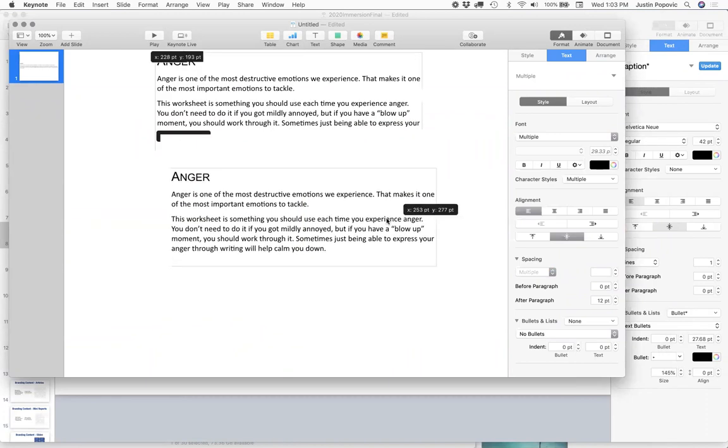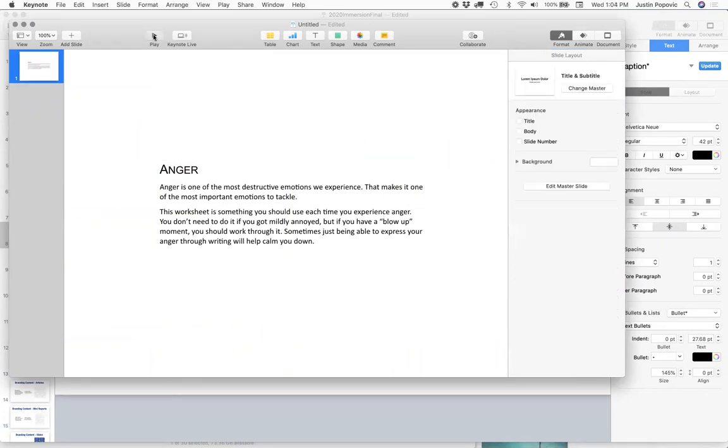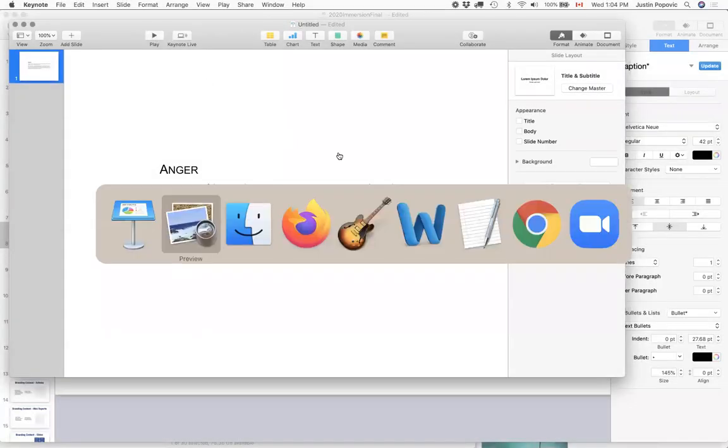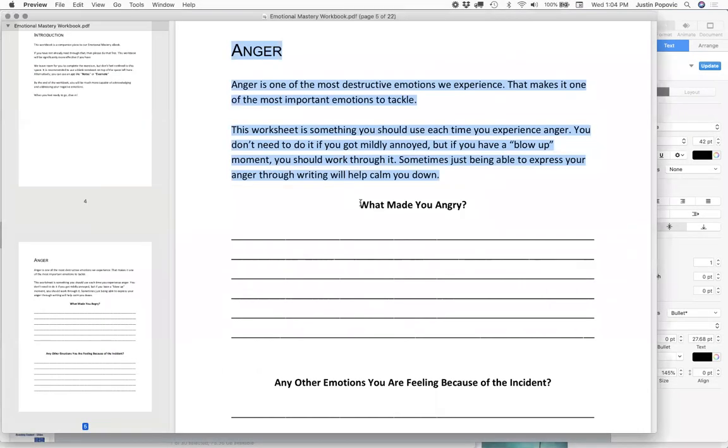And I could go into presentation mode and say something like, anger. Okay, I definitely would want to modify the slide, but anger is a destructive emotion. We all experience it, but it's one of the most important ones to tackle. How are you going to do that today? What I'd like you to do as part of our course here in emotional mastery is take an incident that made you blow up and think about it.